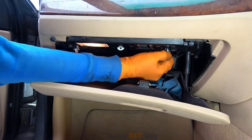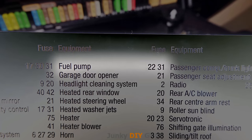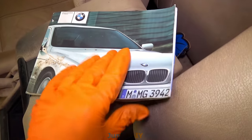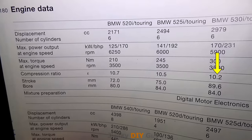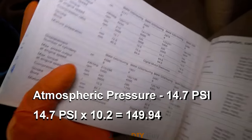Then remove the fuse for the fuel pump, which is fuse 22, so you don't have any fuel coming into the engine as you crank. Now this engine has a 10.2 to 1 compression ratio. Multiply that by atmospheric pressure, the minimum reading you should see is 149 psi.